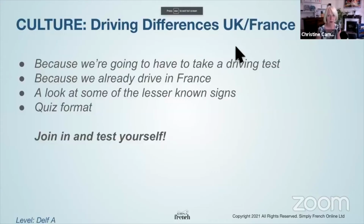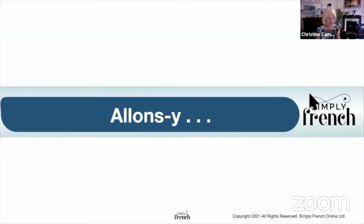There we go, we're in. Let's get going. Today we're looking at driving differences in the UK and France. I don't know about the driving in the USA or in other countries, not really, not enough to mention. So what I'm looking at are those signs that we find quite difficult to understand, or we think we recognise straight away, but they might mean something else. And that's because we're English, or that the French have their own particular signs. And what I've done is set it up in a slightly quiz format, so you get a chance to look and think before you're given the answer. So let's go in. Okay, allons-y.